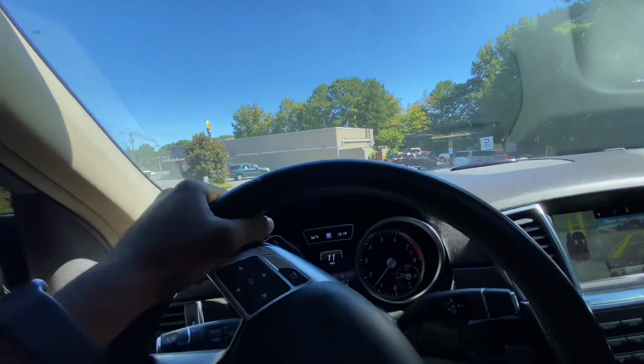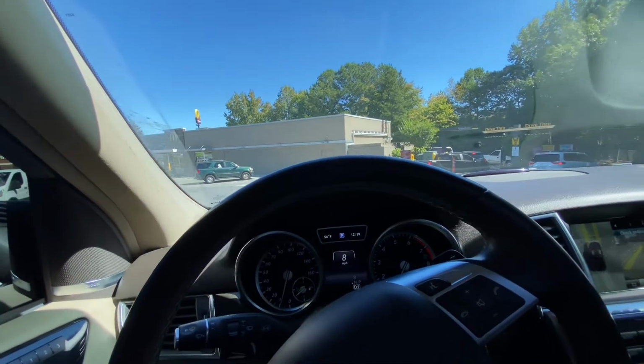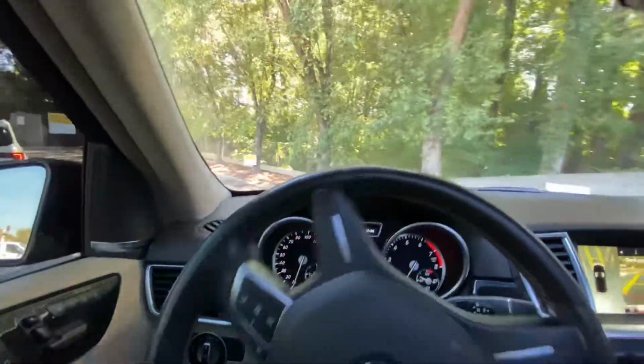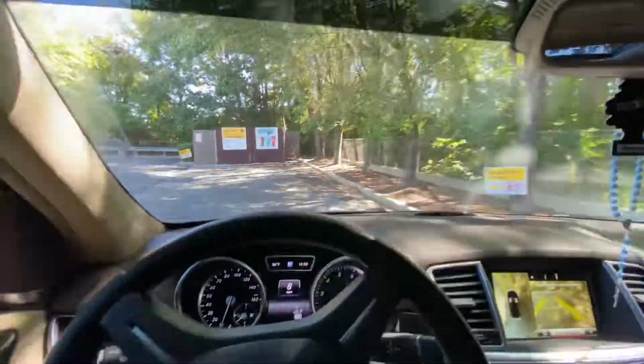Let's go get our order ready. All right, y'all. We at the McDonald's. Oh shoot, we gotta go around if we want to drive through. Let's go there real quick. There ain't a line. I ain't gonna say a line long, but it's moderate. It's moderately long.